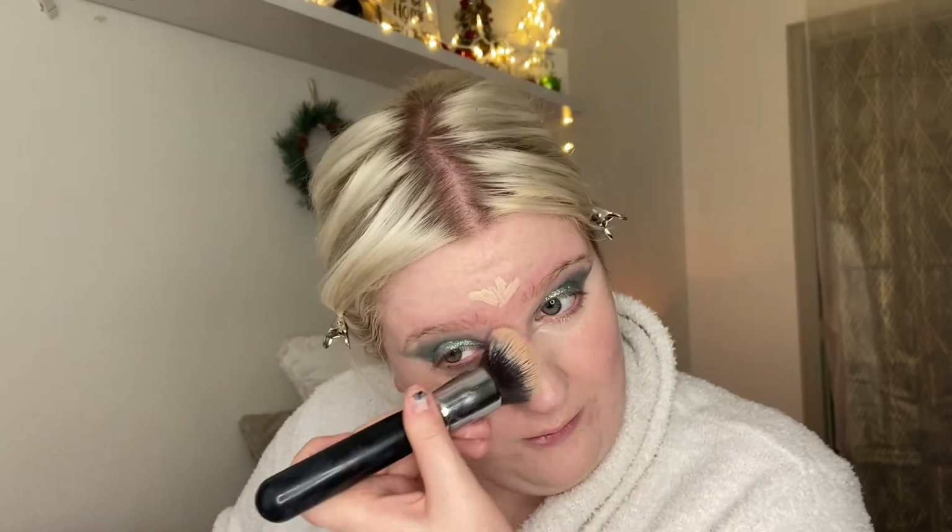So I'm going to add just a little bit to certain spots that I know I don't want peeking through. You could definitely use foundation for this too, if you want it to be a little bit more glam, but I don't know. Like I said, I just did this look on a whim one day, and I really liked how it turned out with my natural skin and everything. So I just wanted to do it like this.